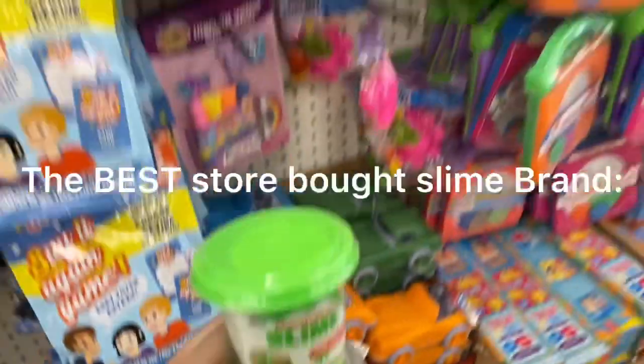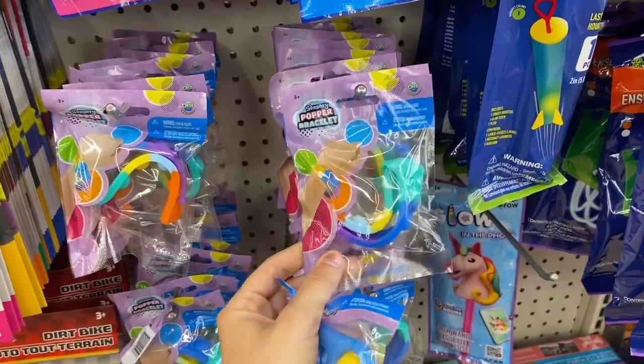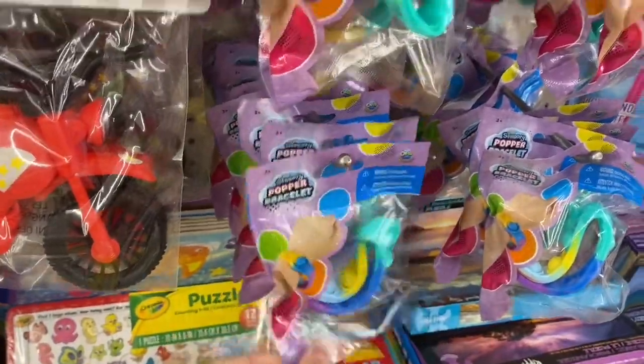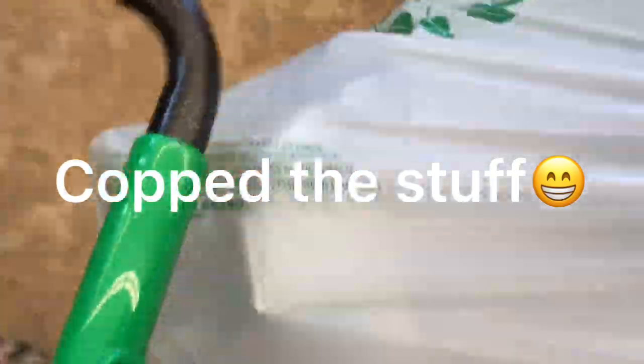And they have the best store-bought slime you can get, the Nickelodeon kind. This clear one is really nice. They have fidget bracelets. Only 1 color. Don't know if it would fit me because I have an adult wrist. So they have lots of things you can get here. Oh gosh.